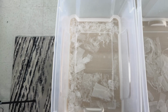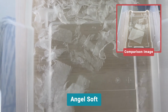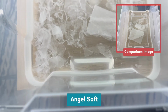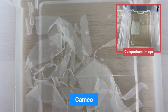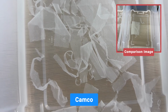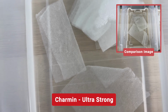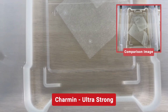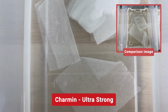Starting over here on the left, we have Angel Soft, which comparing it with the stationary versus with the holding tank treatment, it broke down a whole lot more. The same thing goes with the Camco. Again, I don't know why it goes into a paper shredder mode, but that's, I guess, how that breaks down. But the one which is still standing strong and has not done much of anything, regardless of what you do with it, is the Charmin. That is just holding together. It doesn't want to fall apart.